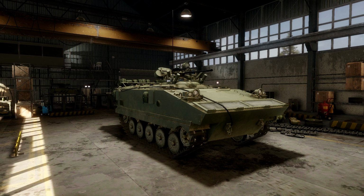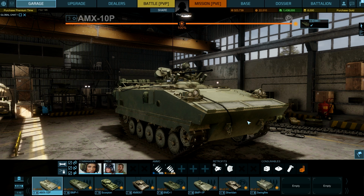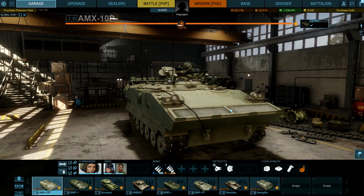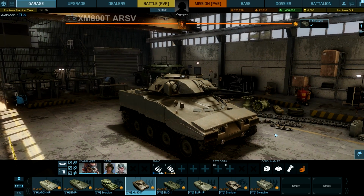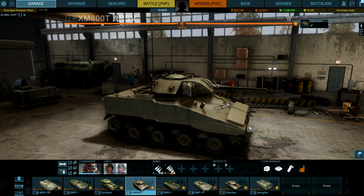Hello, my name is Visklugers and welcome to Armored Warfare, and today we'll be looking at the AMX 10P, which is a Tier 3 armored fighting vehicle. And we will be comparing it pretty closely to the XM 800T, which is pretty much the closest comparison, since they're both fast armored fighting vehicles and have fast firing autocannon with very similar statistics.